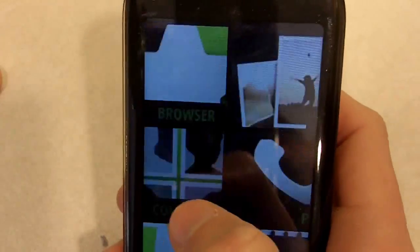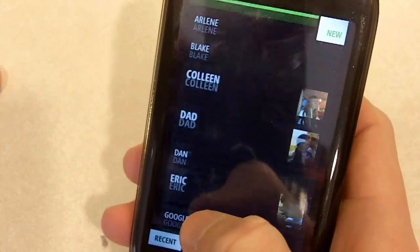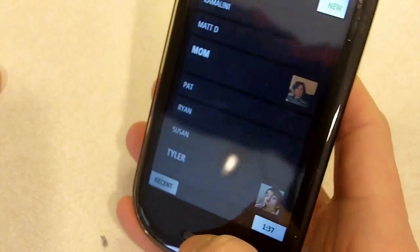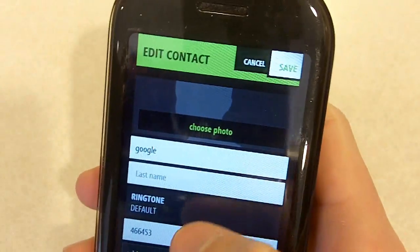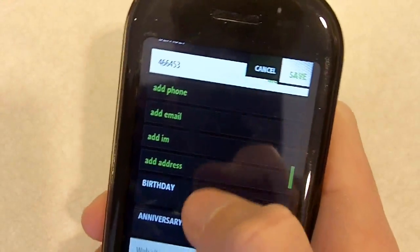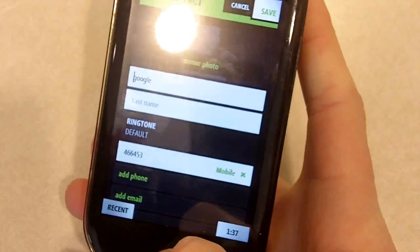Your contacts, it's pretty standard. It's just lists you scroll through. You can click on things and get more details on it, but I don't want to show my friends and family's contact information, so I'll just go into Google. To edit it, you can add a photo, name, last name, ringtone. There's a lot of different numbers you can add, birthday, anniversary, things of that nature. That's actually pretty standard though.